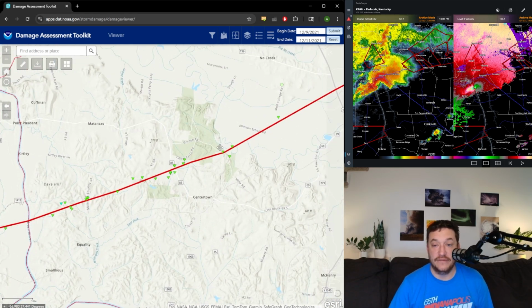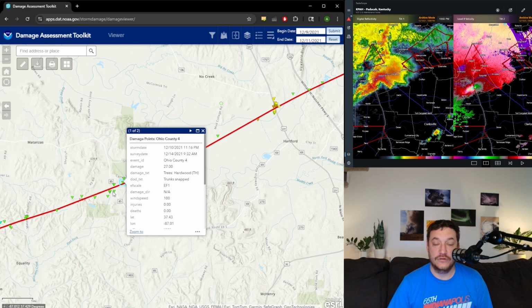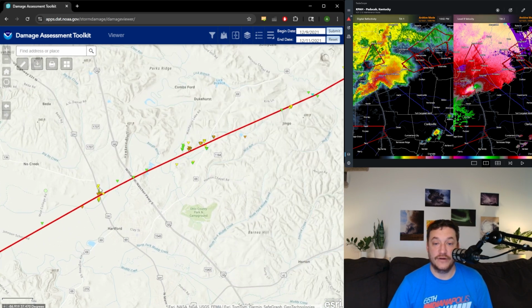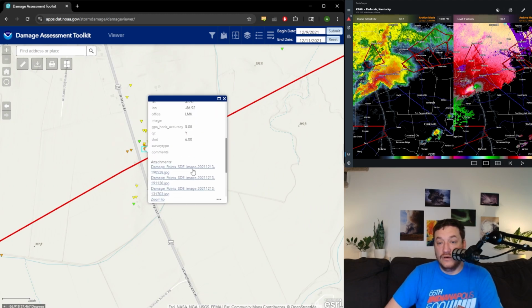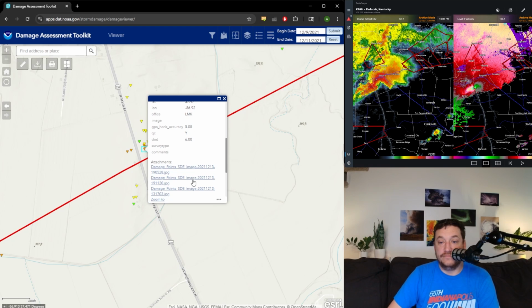We get back down to EF1 here, but this is likely all trees. Yep, trees. Trees. This is all going to be tree damage. It's going to be hard to give any higher than that. Let's see what this is. That's a tree. Not what I want.